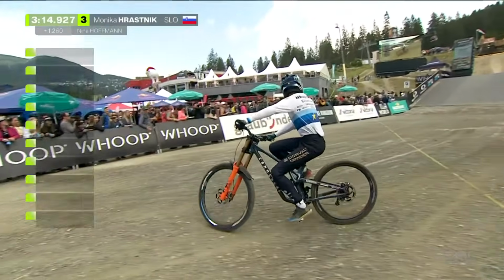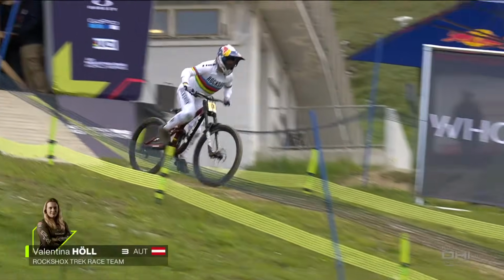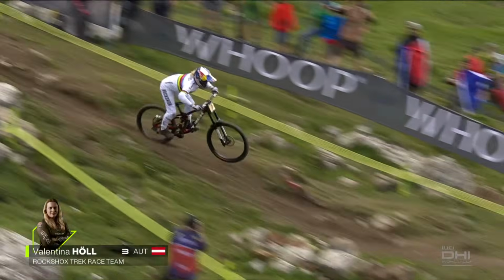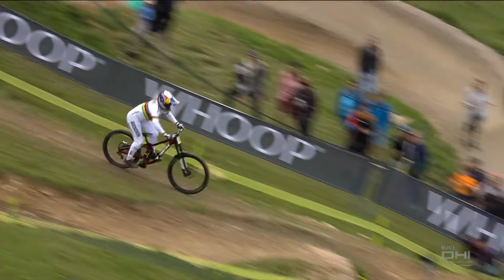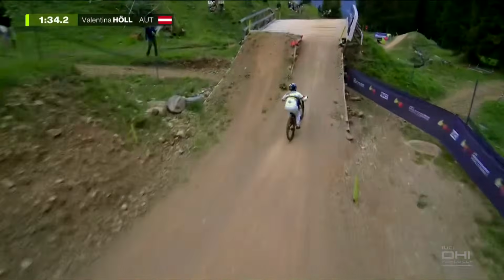Krasnik goes third. So Widman and Gale currently, as it stands, are through to the final. But this woman, Valentina Hull, the world champion, is on course for the first time in 2023. And you could see how hard she's pushing already. She's going on semi-final. She won those points, and she's dangerous.